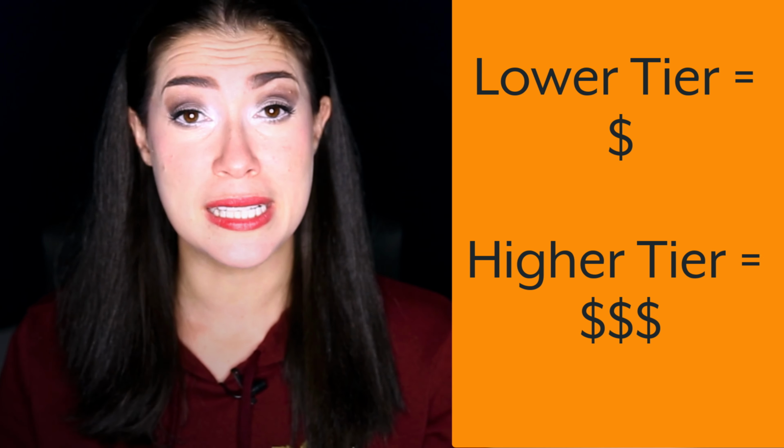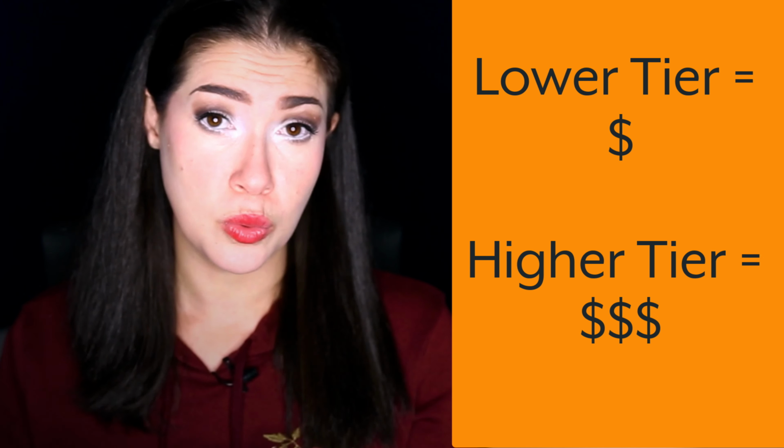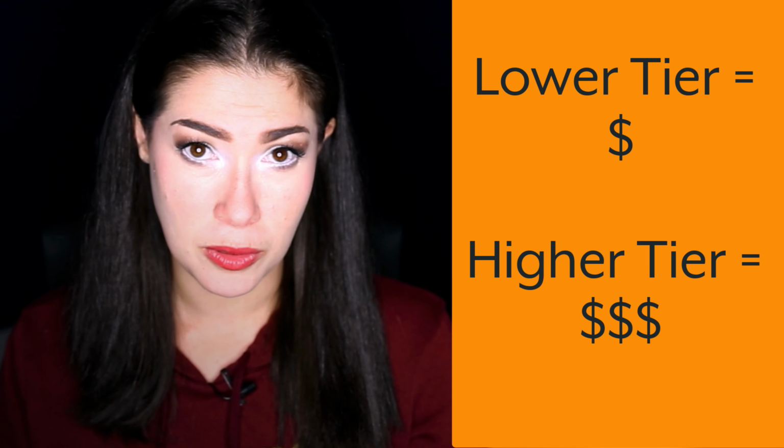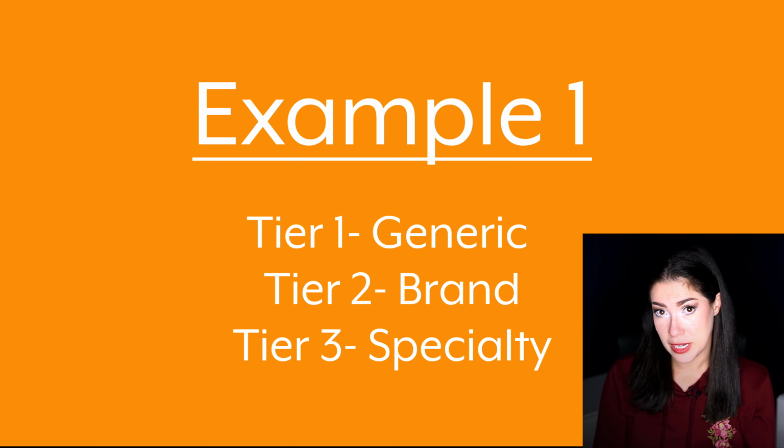Generally speaking, those lower tier medications are going to be your least expensive. And as I said earlier, tiers 1 and tier 2 will usually be covered almost always even prior to meeting the deductible. So what are these tiers and what do they mean? Well, as I said, it could be as little and as unspecific as 3 tiers. That could be something like tier 1 generic, tier 2 brand, and tier 3 specialty. Or it could be more intricate, up to 6 or 7 tiers.